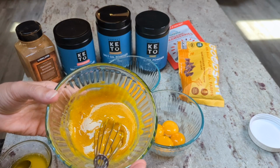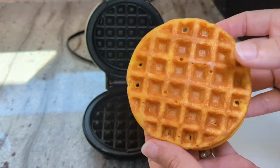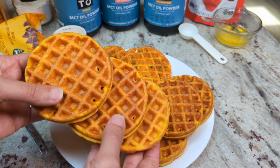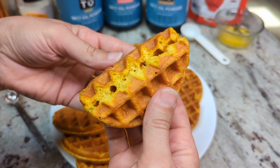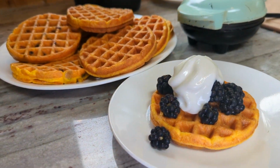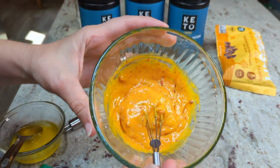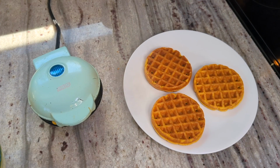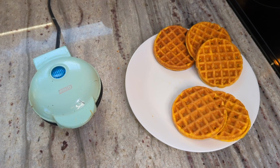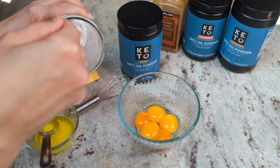The original recipe is wonderful, and it makes a great plain waffle. It's especially great for savory things, like if you want to use it for a breakfast sandwich or something. But what I found was if I put a scoop of the Perfect Keto MCT oil powder or the collagen powder, it added the perfect amount of sweetness, and it added the flavor, obviously, and it made the texture better. It made it a little bit more dense. The original recipe is very airy and light, but it gave it a little bit more of that breadiness, a little bit more of the chew, and it just made them phenomenal.